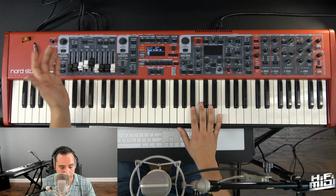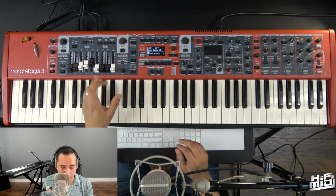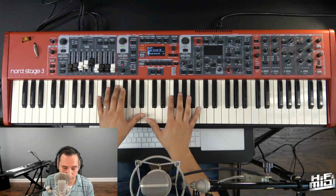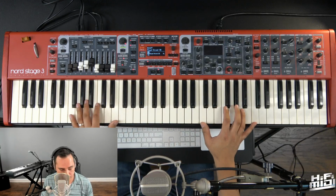I'm going to move on to the piano. So I'm going to turn that off. Now I don't hear anything. And the piano section is just one of my favorite parts of this. Their Royal Grand 3D is gorgeous.